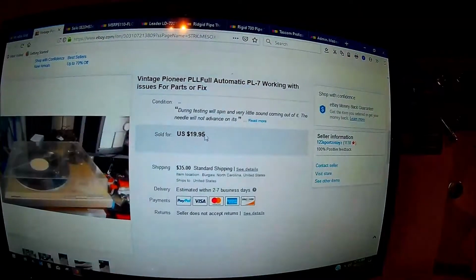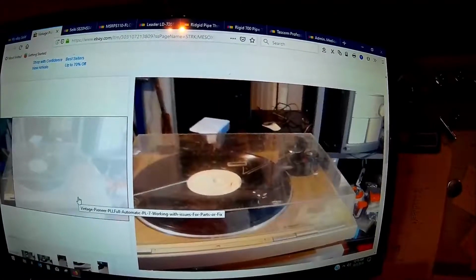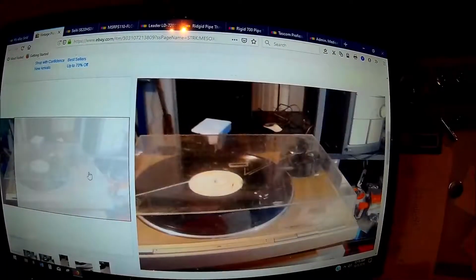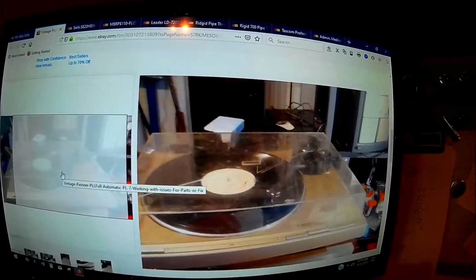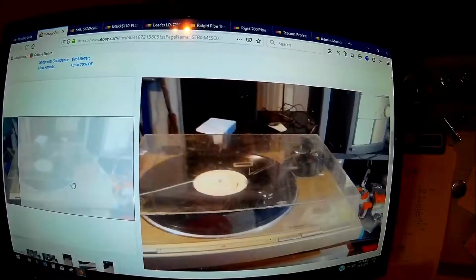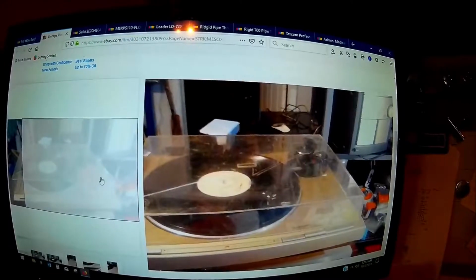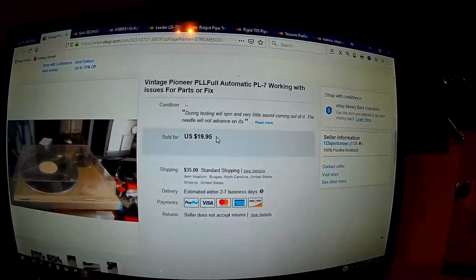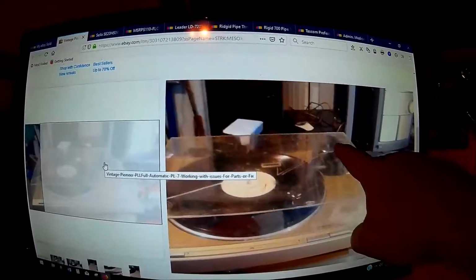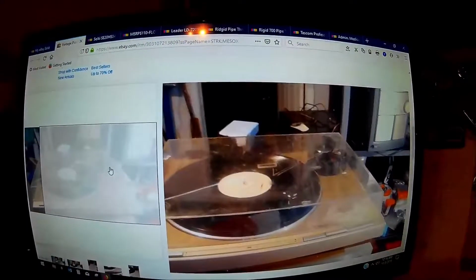Okay, I put this in here. It was only a $20 item, but I've had this listed for a very long time as parts, and I wouldn't go any lower than that because it was working, but there was something wrong with the needle, and I think it needed a whole stylus on it. It would turn, it would play stuff, but I think the sound cords weren't working. Anyways, the guy who bought it gave me $19.95, and all he wanted was the little counterweight on the back of the arm. That's all he wanted, so I adjusted the shipping for that one thing.